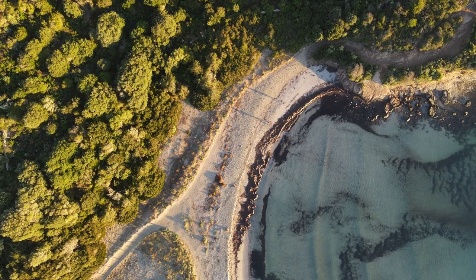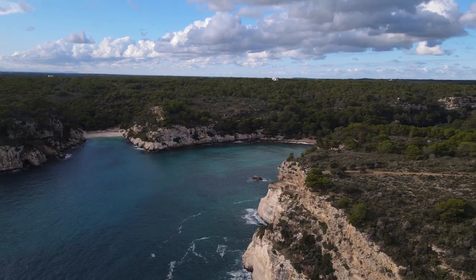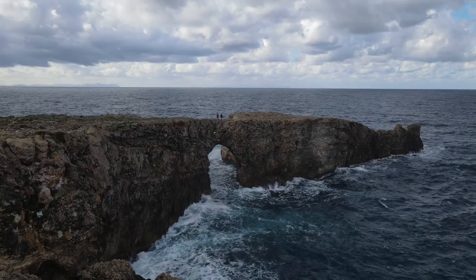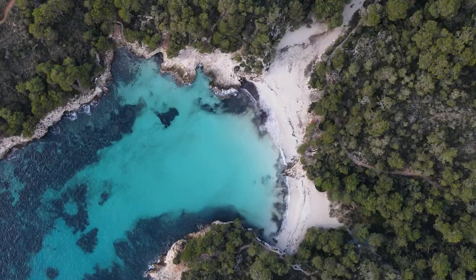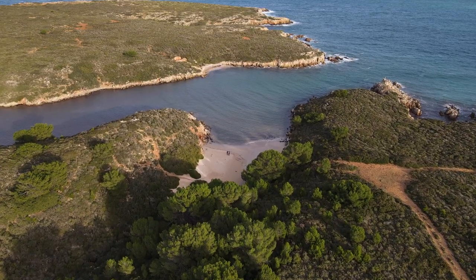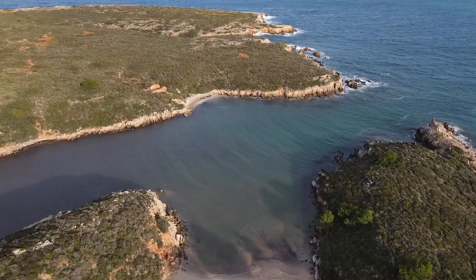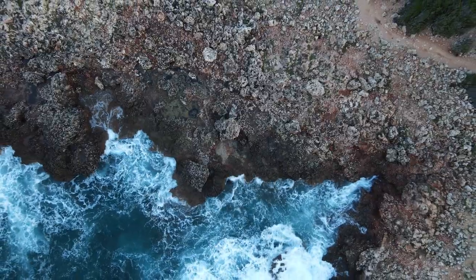Everyone. If you're keen on some brilliant coastal walks in Europe, look no further than Menorca. This beautiful island is actually well known to hikers for its multi-day Camí de Cavalls route, which circles the entire island. However, that's not what this video is about. Instead, we're going to show you the best sections of this route, uncovering the best day hikes in Menorca.